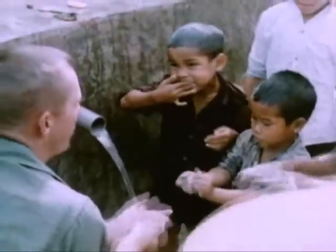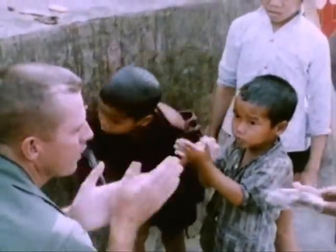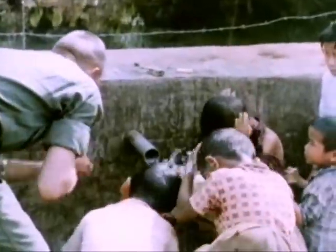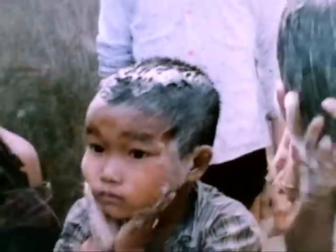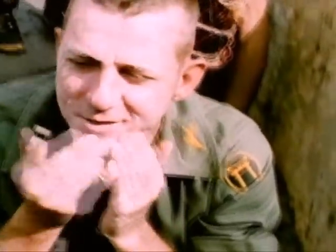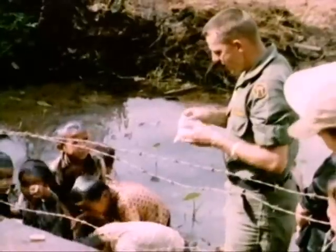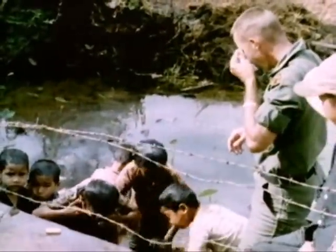Personal hygiene is taught the youngsters of the village. The captain teaches the group by demonstrating on himself the ways of soaping and rinsing. In the course of a week, this team visits most of the villages in the Pleiku area.